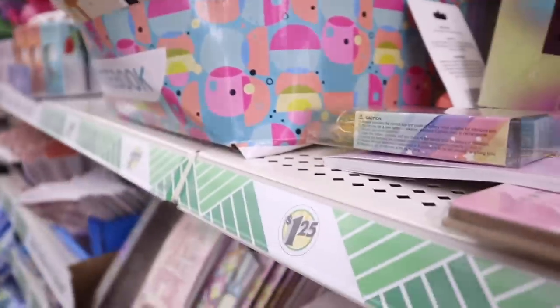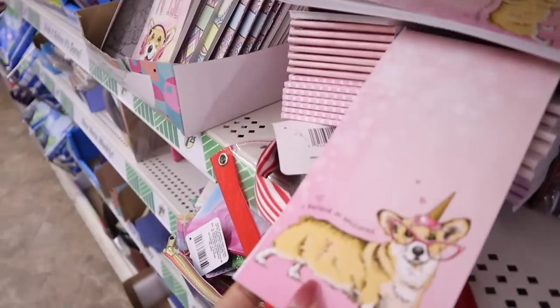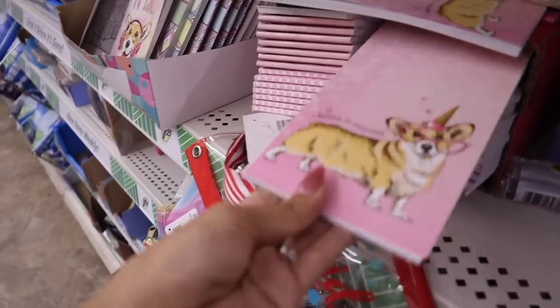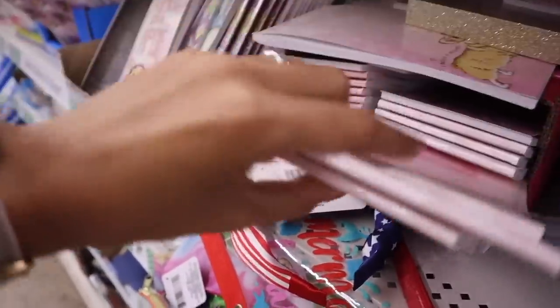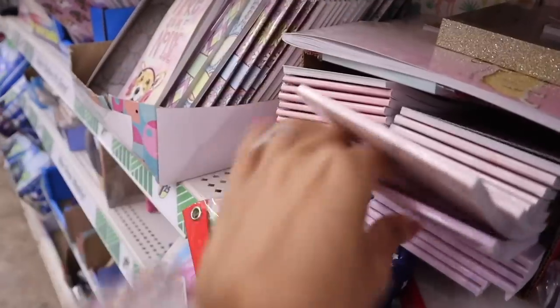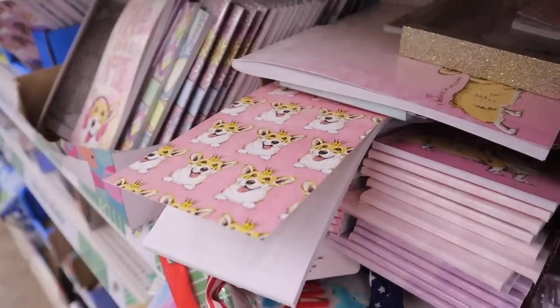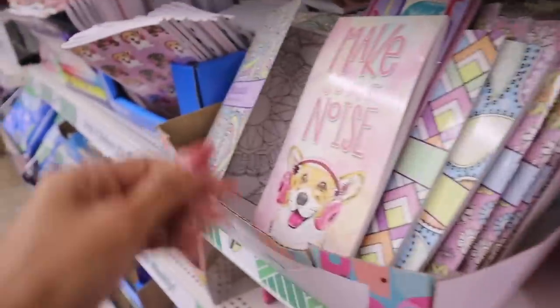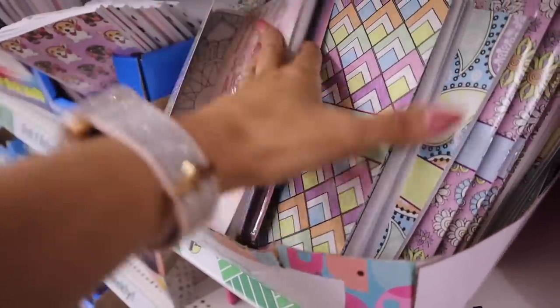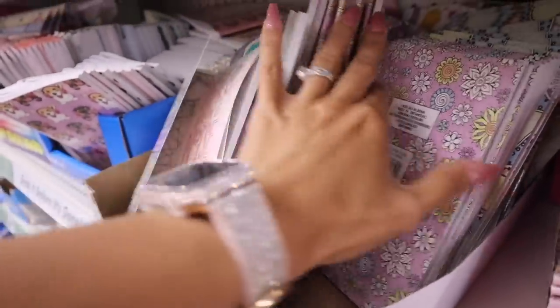So freaking cute. And of course they have like string lights, decor pieces, and look down here. These are like these skinny notepads. How adorable. I believe in unicorns. And the next one looks like this. So I believe in unicorns again. They even have a purple one, born to be fabulous, with a pug dog. And this one is honestly my favorite. It's pink. It's super cute. Make some noise. And these coloring notebooks are really, really nice. I can't believe they're only a dollar here. So what a deal.